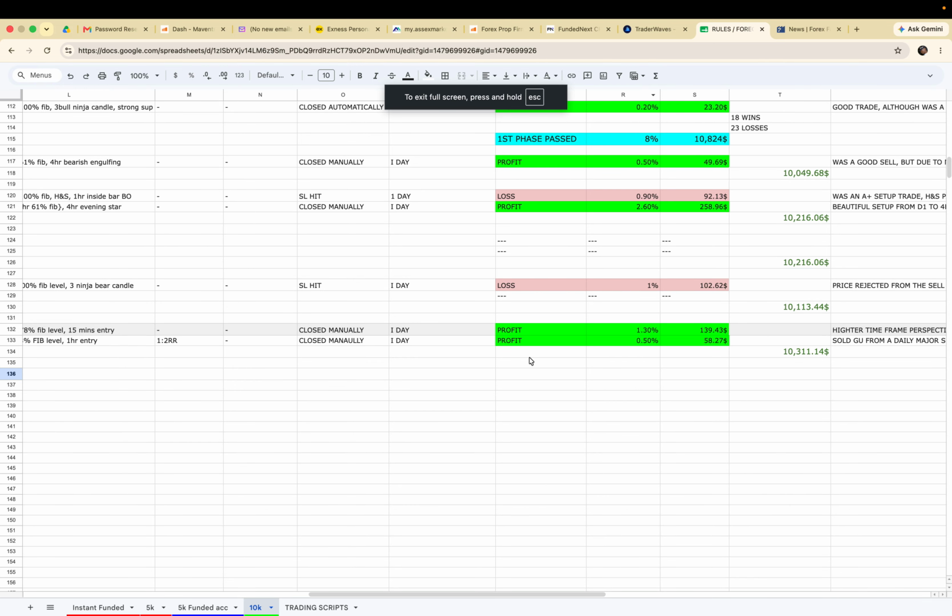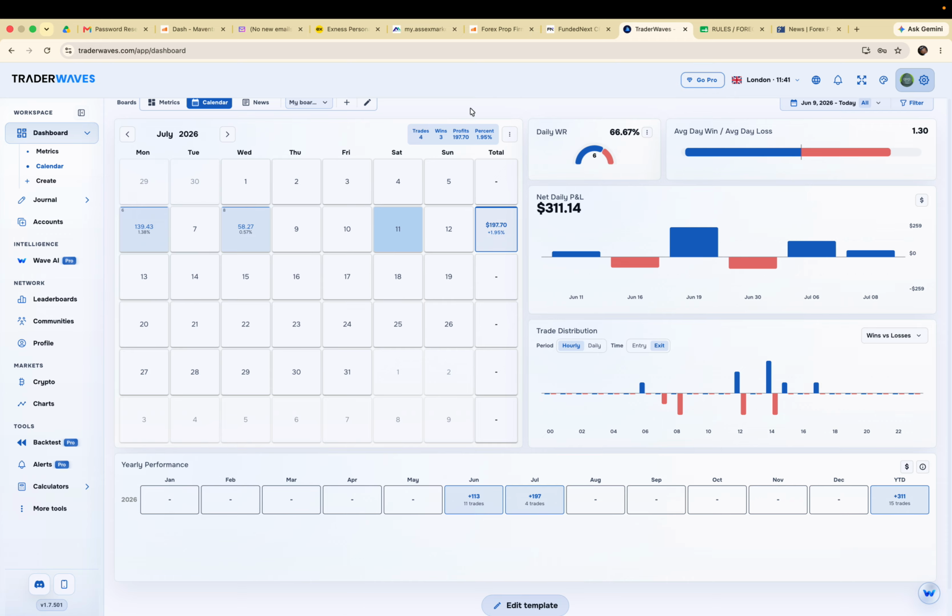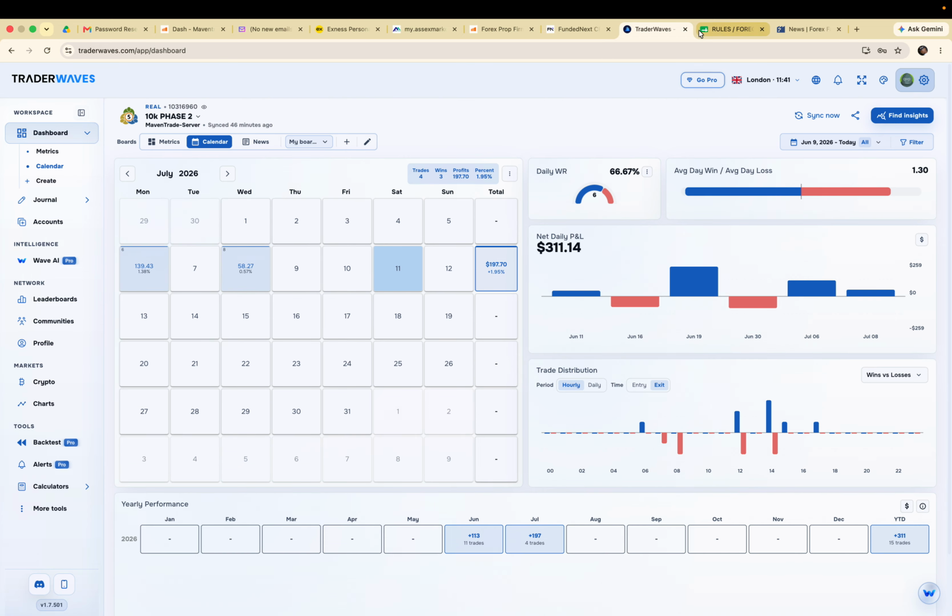This was the entry. This was the trade I took last week, just 2 trades, and made a total of 2% on my prop firm, the 10K phase 2 account. I am up 3% now, and it's 5% to pass this phase, so just 2% remaining. I'm hoping this month I'll get done with that and get into the live phase account. So let's see how it goes.